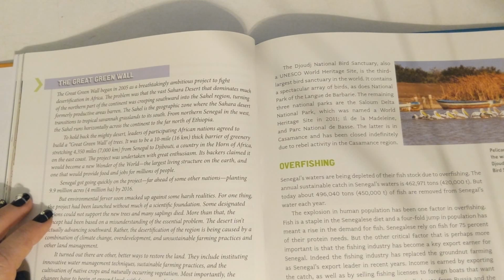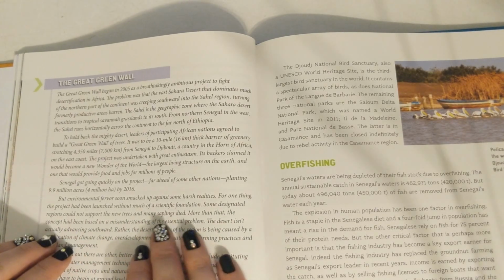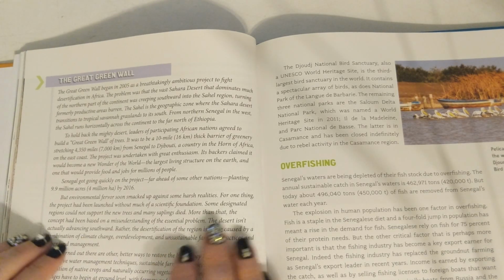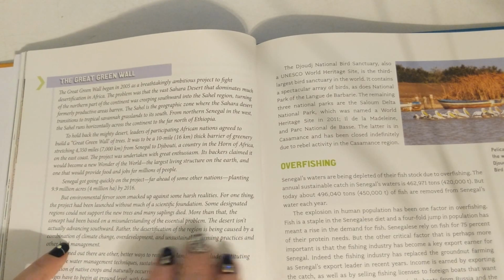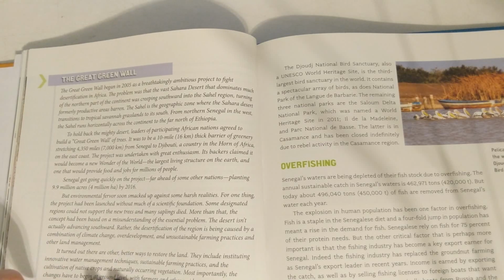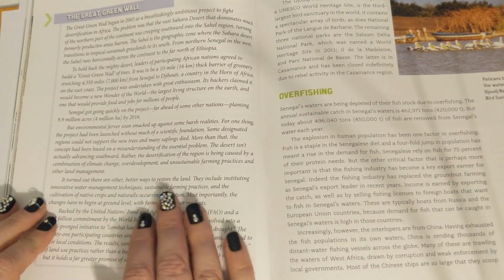But environmental fervor soon smacked up against some harsh realities. For one thing, the project had been launched without much of a scientific foundation. Some designated regions could not support the new trees and many saplings died. More than that, the concept had been based on a misunderstanding of the essential problem. The desert isn't actually advancing southward. Rather, the desertification of the region is being caused by a combination of climate change, overdevelopment, and unsustainable farming practices and other land management. It turned out there are other, better ways to restore the land.